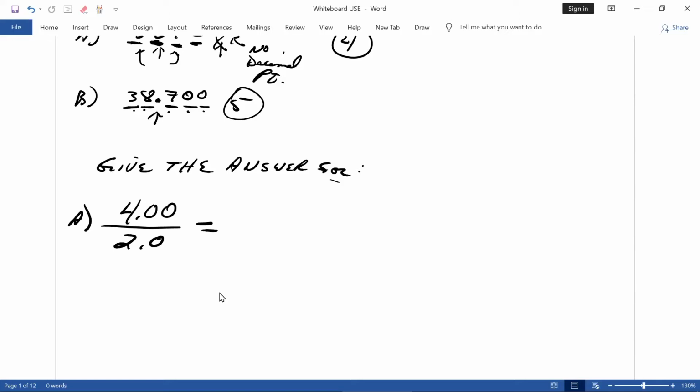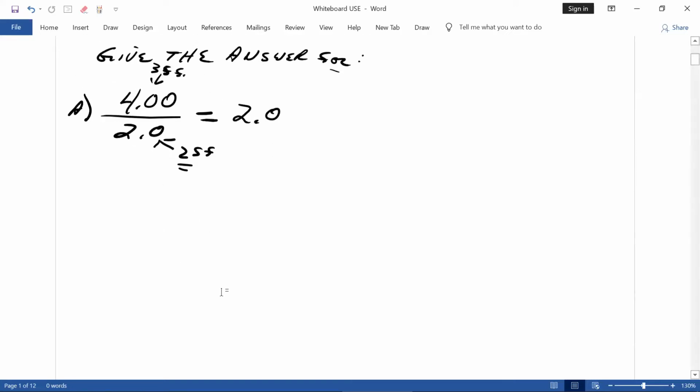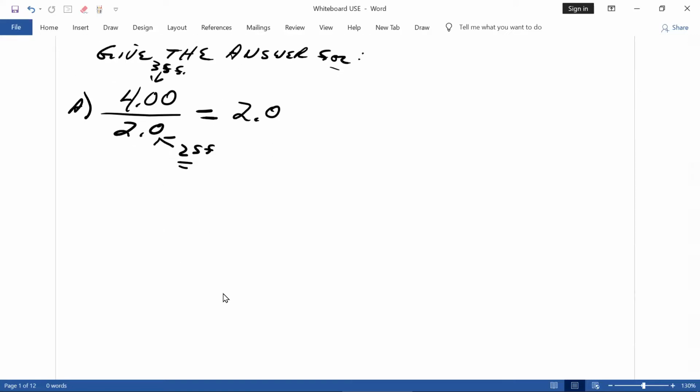And I think everybody's done. Notice this has how many? 2 significant figures. This has 3 significant figures, if I can abbreviate it correctly. And therefore, what's the smallest number? Hopefully I'll pick 2. Therefore, this is the correct answer because that has 2 significant figures. Now, we talked about rounding off.